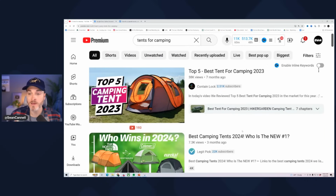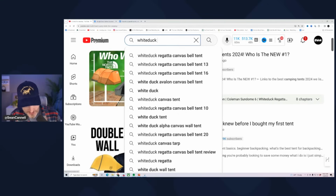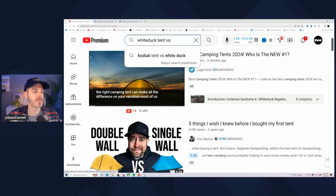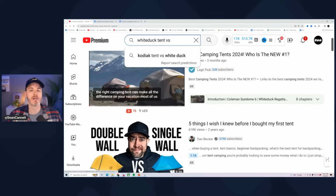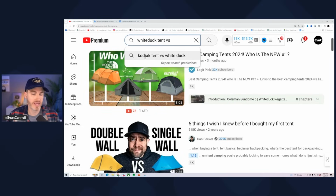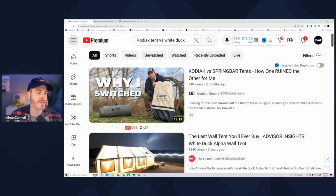So here's what I'm after. I am after North Face, White Duck, Coleman, Eureka. So I'm going to say White Duck tent versus. So right there, here it is. Here's the secret idea. The only thing that came up, at least in terms of these 2 brands, was White Duck and Kodiak tent. So what that tells me is, you can't get romantic. I bet Coleman's on there too, but if Coleman doesn't come up, you can make the video, but don't be surprised when it doesn't get the views.